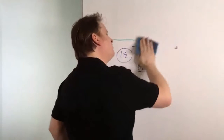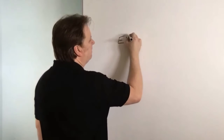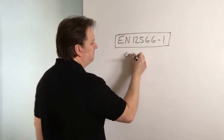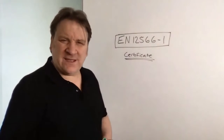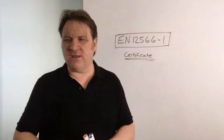So what other questions have we got? What is the EN12566-1? Very good question. Simon's asking. I'm going to keep it really simple. It's a certificate. It's a government recognized approved certificate that the UK government requires all septic tanks to have. It's basically, I suppose, like an MOT certificate.